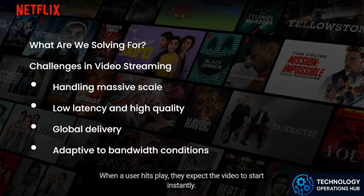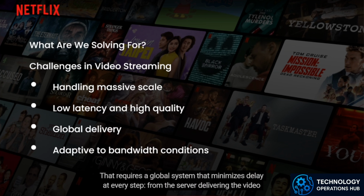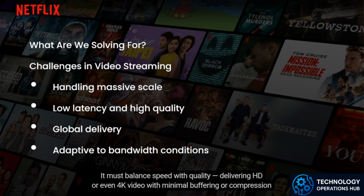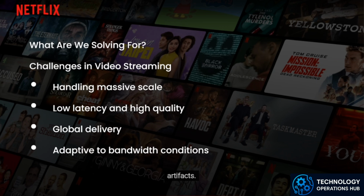Next is low latency and high quality. When a user hits play, they expect the video to start instantly, not in a few seconds. Right now, that requires a global system that minimizes delay at every step, from the server delivering the video chunks to the decoder rendering frames on a screen. It must balance speed with quality, delivering HD or even 4K video with minimal buffering or compression artifacts.